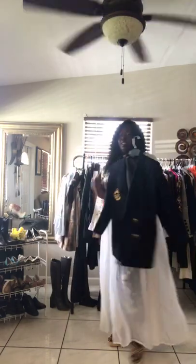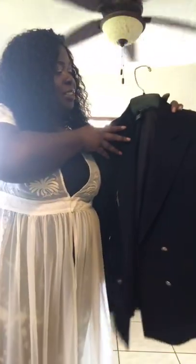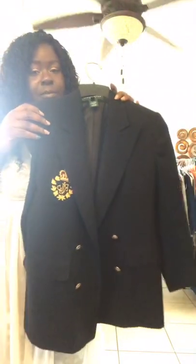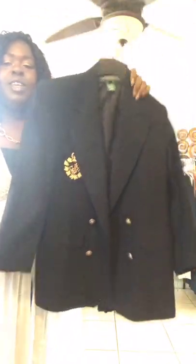Up next is one of my favorites, Ralph Lauren. I just love Ralph Lauren. Double breast. Wool. This is size 8 petite. But look at this, like, who doesn't love Ralph Lauren? And this ships for $80.